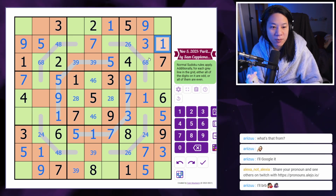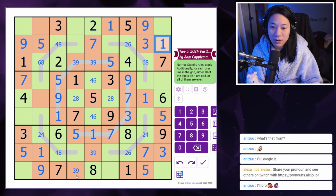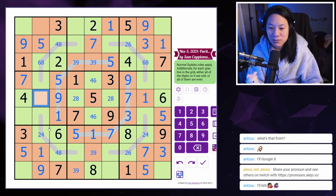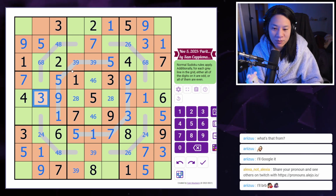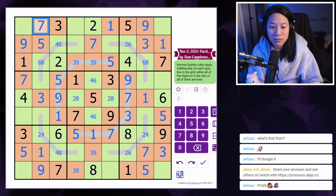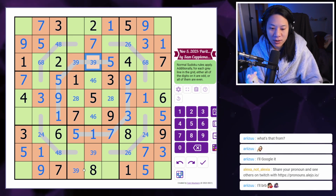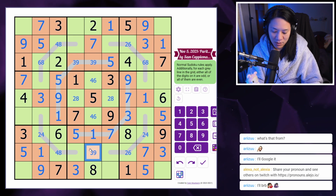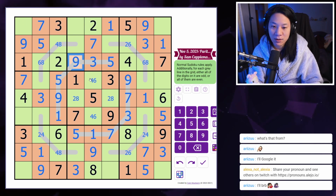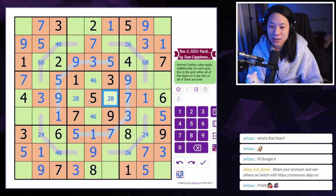So, I think it's just mop-up time. So, mop-up on column... I don't know. Mop-up on column 3? Column 2? So, I've got 3 here, so that leaves me a 7 on this column. 3 and 9. 3. Mop-up on row 8. So, 3 and 9. Okay, so all the odd numbers are placed.